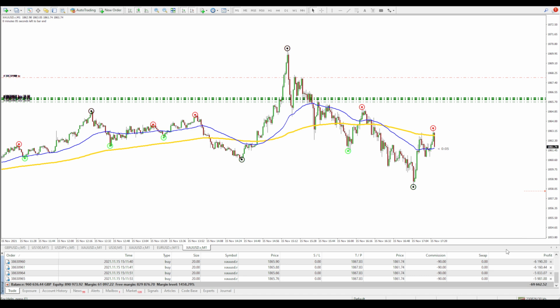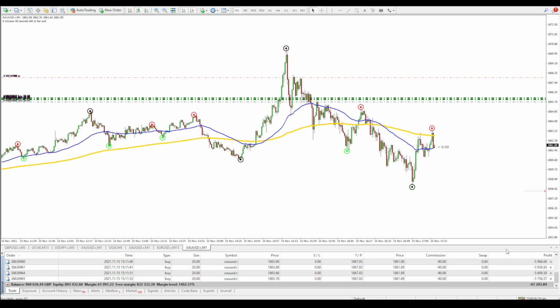wondering what they need to do. But when you're using a system that makes money long term, no matter what the market does, it doesn't really matter. You have to already accept how much you're willing to risk on a trade before you even take the trade in the first place. And most traders fail to do that.